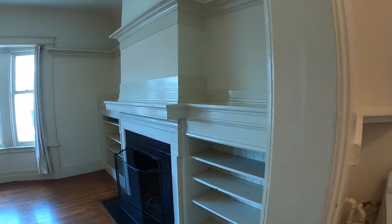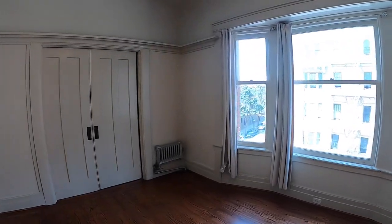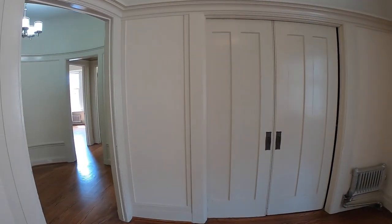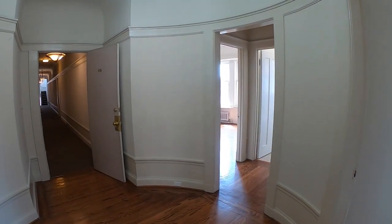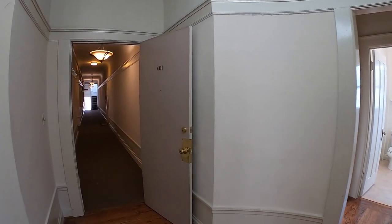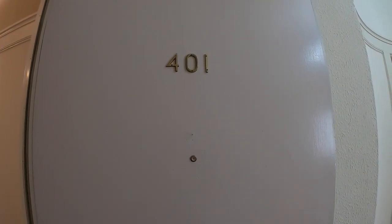Okay, so that is a quick look at the apartment. If you are interested, please email me to arrange a virtual open house by Zoom where we can explore the apartment in more detail. And again, 999 Bush, apartment 401.